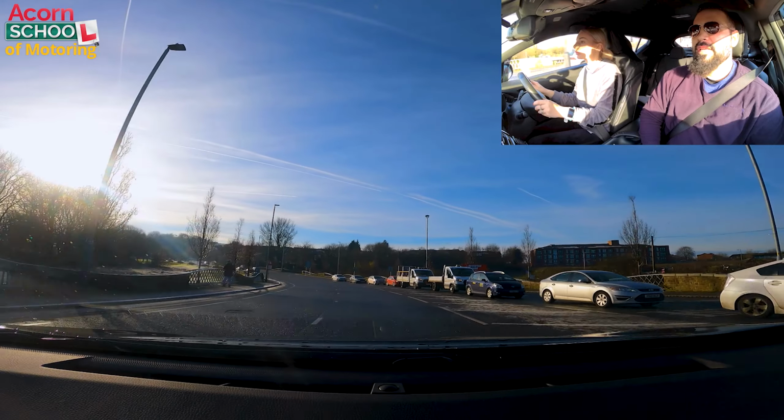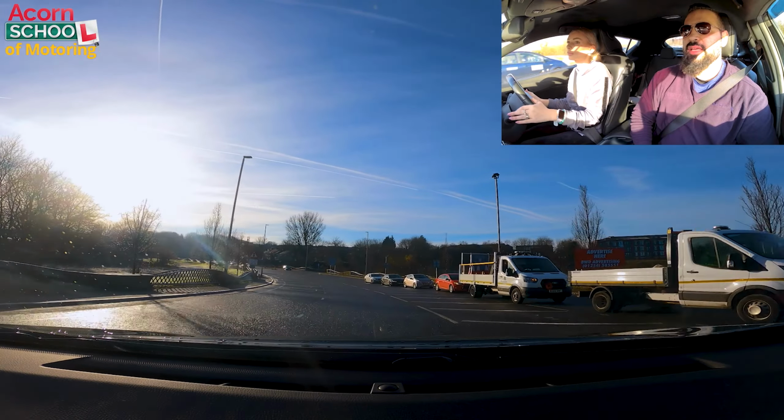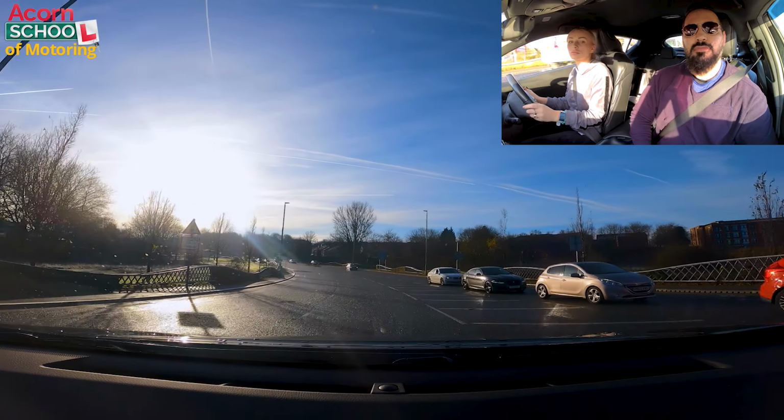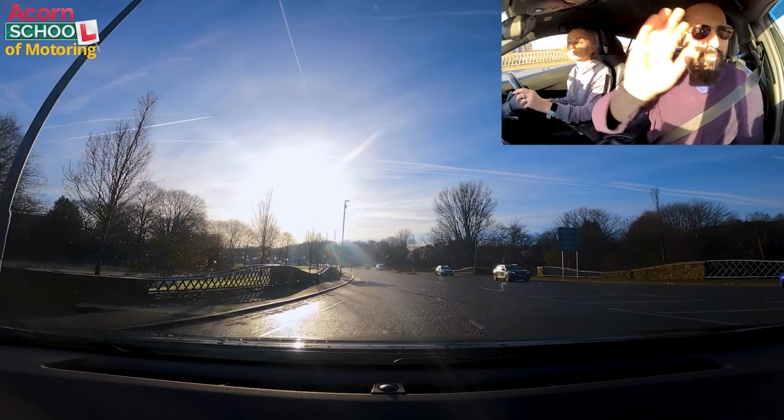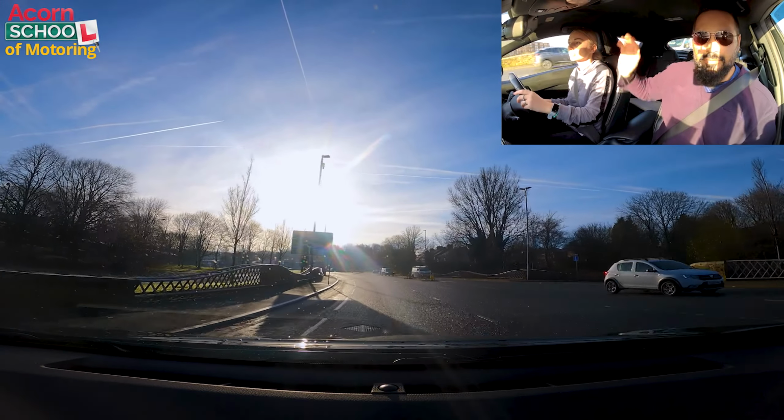Then I asked you at the next roundabout, turn left. You have checked your mirrors and signaled to the left. Just because you're signaling does not mean that you can change your lane straight away. I've seen the curve and... What, did he slow down for you or not?